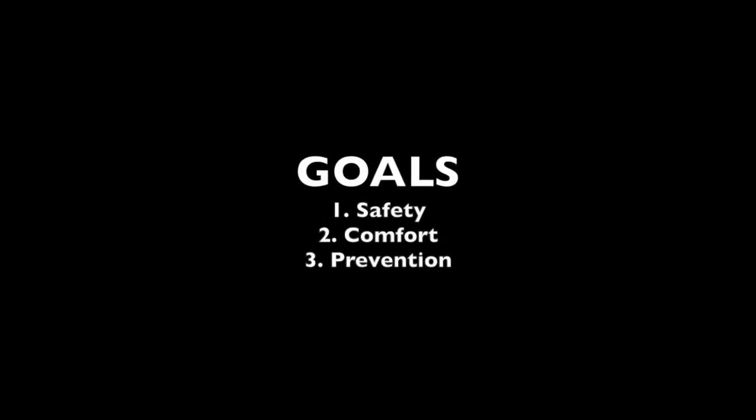The goals of long-term positioning are safety, comfort, and prevention. The goal of safety includes making sure that the patient is in a position where they are not able to fall. This can be ensured by laying supine, having pillows as barriers, and having the handrail up on the bed at any time the patient is in the bed. This is the most important goal when it comes to positioning a patient.